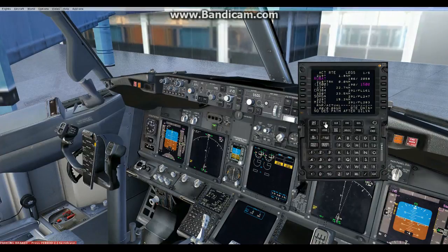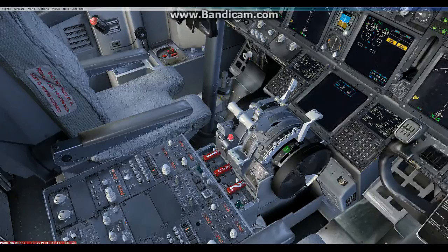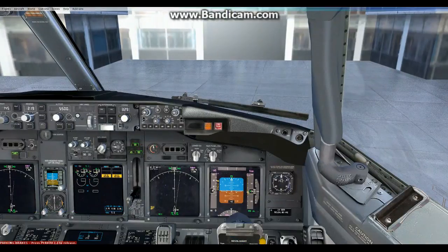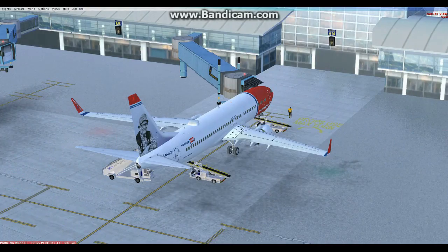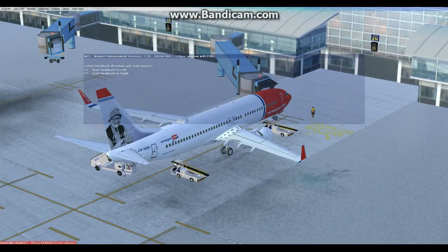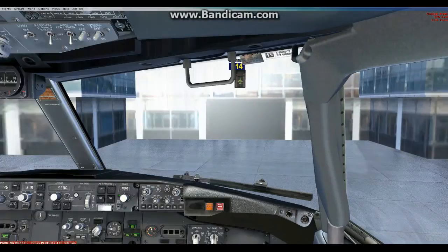Takeoff speeds. V1 138, VR 138, V2 145. CDU pre-flight. Completed. Rudder and aileron trim. 3 and 0. Taxi and takeoff briefing. Completed. Anti-collision light. On. Before start checklist complete. Okay, so we are ready. So they will remove the jetway.